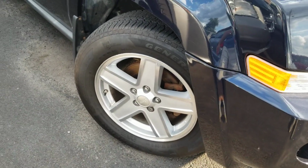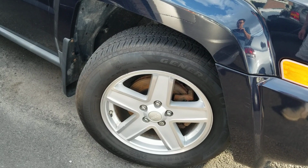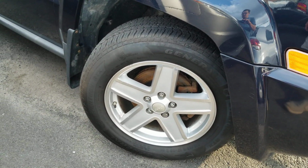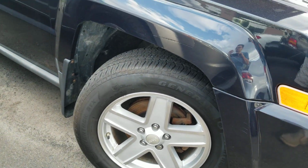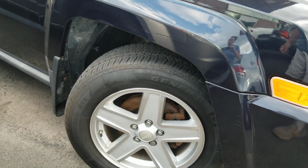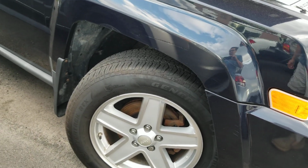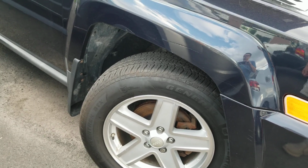Tires, they are good. The interesting thing about those tires, they are summer tires. The brand is General Tire, but the dates of production are strange, because although all of them are General Tires, they have tires produced in 2013, 2015, and 2016.